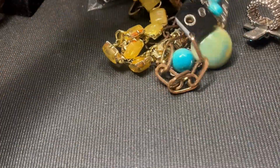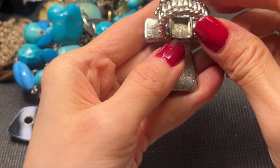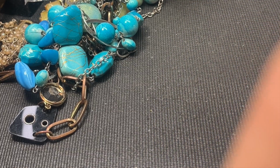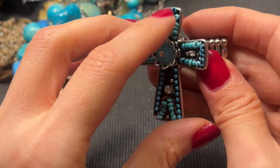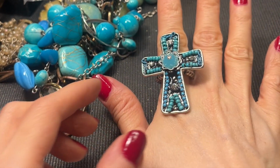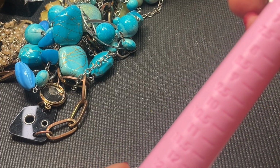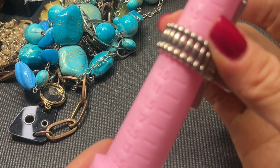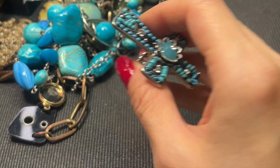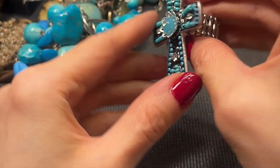A bunch of things here. Oopsies. Okay, let's see this. This is a cross ring. It's a stretchy. I don't think anything is missing. These are all like seed beads and stuff, but I think that is just how it was made. It's cute. This one measures in at approximately a size, I would say comfortably, a size 7, but can go all the way up to a 10. So if anybody wants this cross ring, we'll do this one for $3.